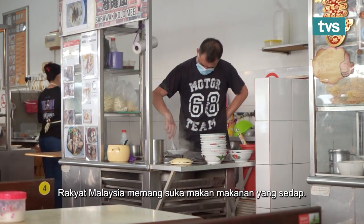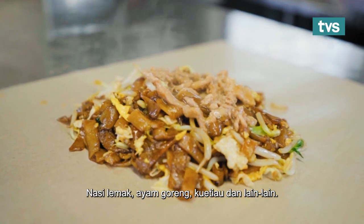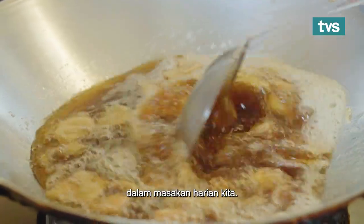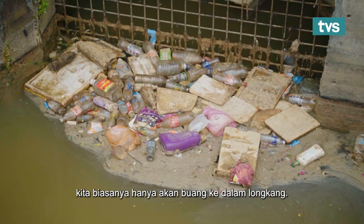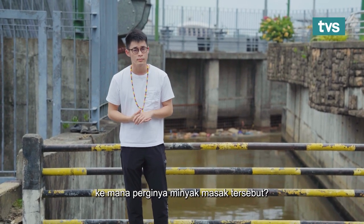Malaysians love eating delicious food. Nasi lemak, fried chicken, kuih tiao, and etc. We use a huge amount of cooking oil in our everyday cooking. But when it comes to disposing of it, we usually just pour it down the drain. Have you ever thought to yourself, where does the cooking oil go?